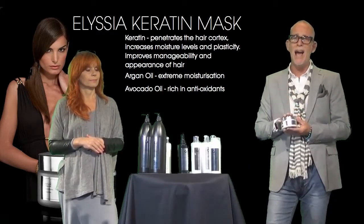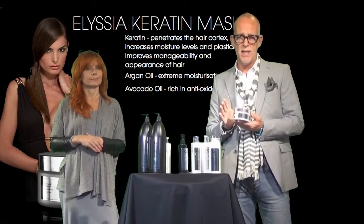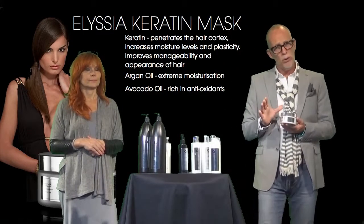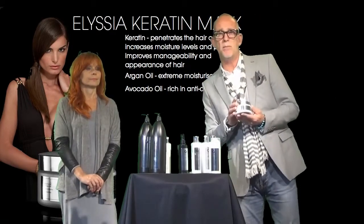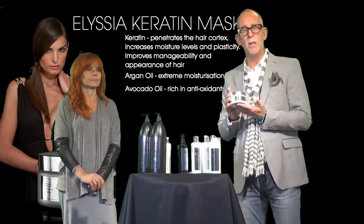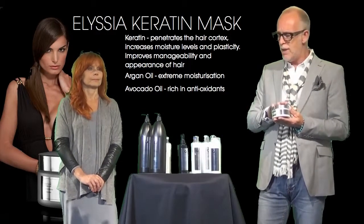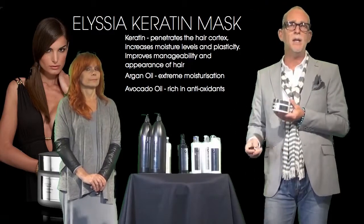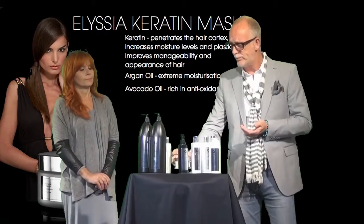It also has argan oil in the formulation, which again is fantastic for great moisture content, and avocado oil. Avocado oil is very rich in antioxidants, so it's also a great product that will give you antioxidants in there. So again, Christina's going to talk about this and how she feels that it should be used and how you can use it in different ways.